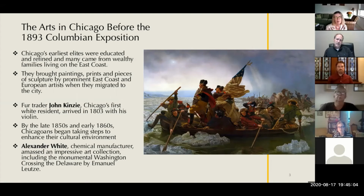And to give a sense of the culture of these people, John Kinzie, Chicago's first white resident, arrived in Chicago in 1803 with his violin. George Alexander White was a chemical manufacturer in Chicago. He developed a huge, very prominent collection of works of art by East Coast and European artists, the most famous of which is the painting of Washington crossing the Delaware. That painting is now very prominently displayed at the Metropolitan Museum of Art. It takes up an entire wall. It's enormous.